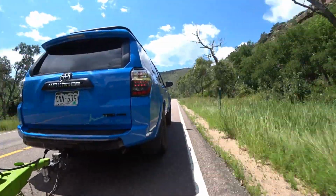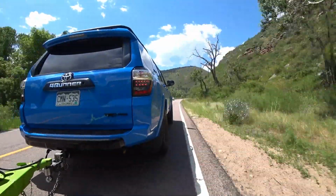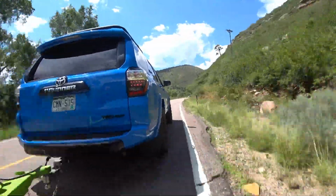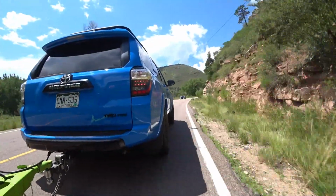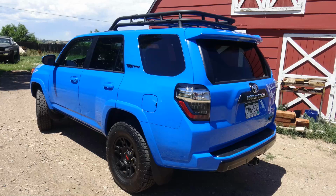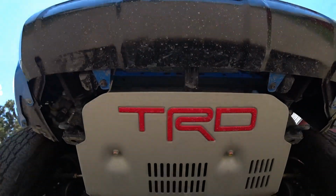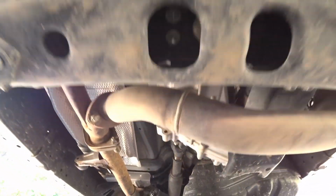But this is the TRD, so it has the special wheels. It has the moonroof, the JBL. It has those special fog lights from Rigid. And its roof rack, I think that's part of the package. It's got a really cool roof rack on it. And of course that special grill from TRD Pro. And skid plates galore. I always like that front one, even says TRD on it. It's a nice package.